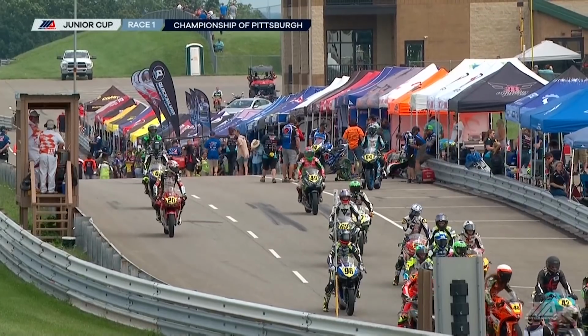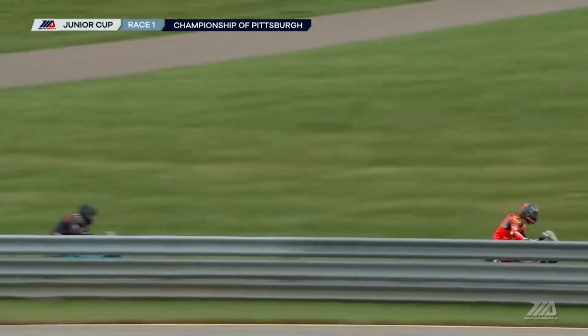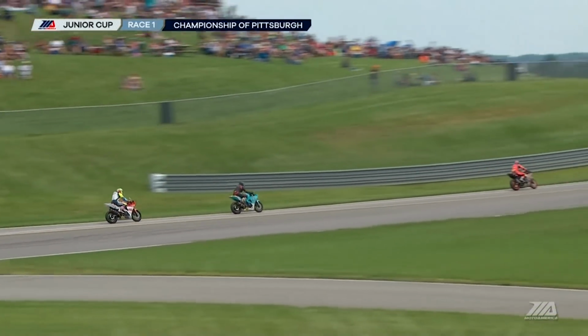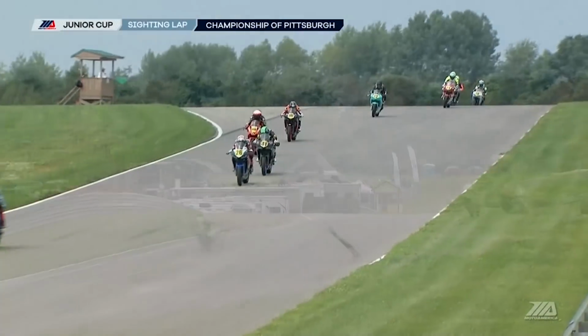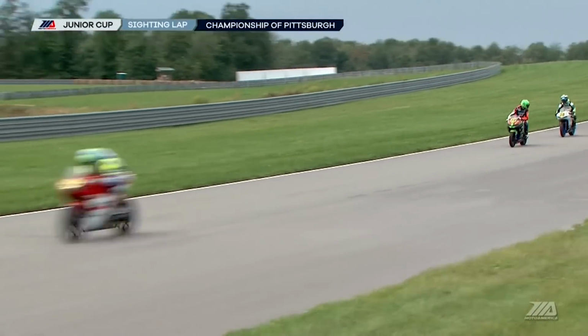Welcome back to the championship of Pittsburgh here at Pit Race in Wampum, Pennsylvania. I'm Greg White, Jason Pridmore joining me as we are awaiting the restart for race number 1 of the Liqui Moly Junior Cup after red flag conditions. Jason, it's going to be fierce now. Five lap restart, and I think that you're going to add a couple extra guys to the group.